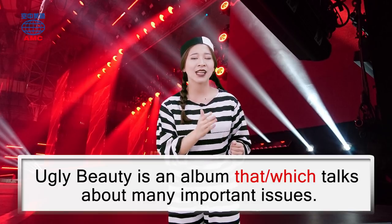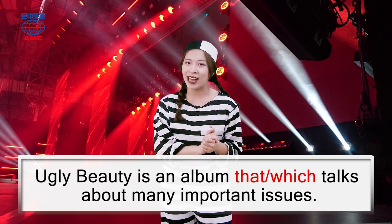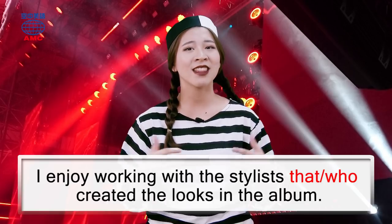哎，冠带 that 跟 which 取代了原本的 the album。哎，以上关系代名词当作主词的用法，大家有没有有点概念了吧？可能觉得还有点模糊，但没有关系哦。我们再来看看别的例子好了。相信大家如果有看过怪美的 MV 的人都知道，我里头这个造型百变啊，像我身上这个囚犯装就是其中的一套啦。我真的是好喜欢与帮我创造那个 MV 里面那些造型的造型师们共事啦。I enjoy working with the stylist that or who created the looks in the album.